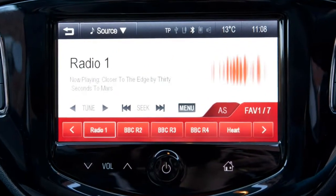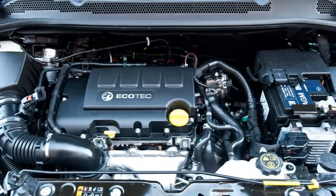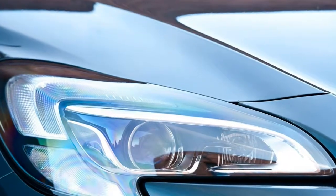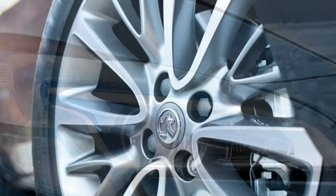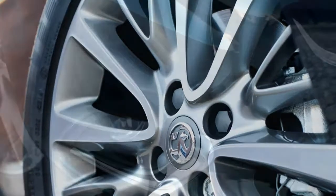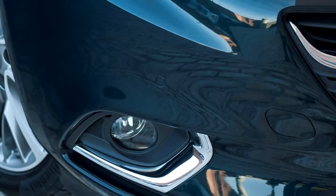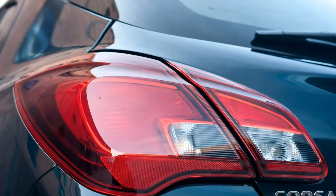Boot space itself though is reasonable, at 285 liters with the seats up and 1050 liters with the rear ones tumbled over. This compares well to the Ford Fiesta's 290 liters seats up, 974 liters folded, and Volkswagen Polo's 280 liters and 952 liters, but is trumped by the Renault Clio's 300 liters and 1146 liters.